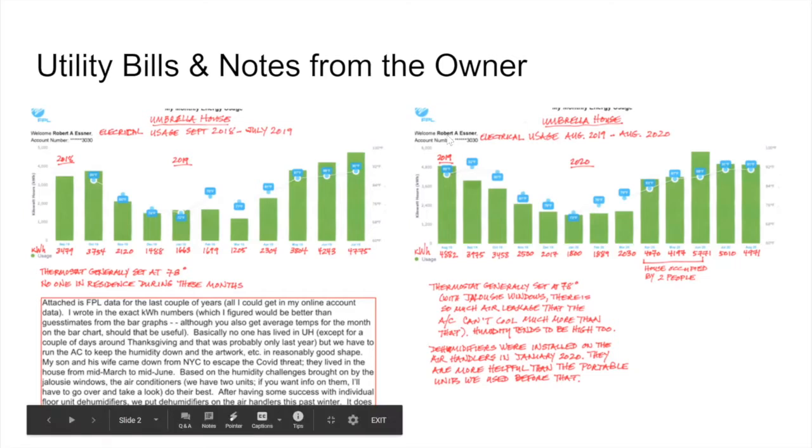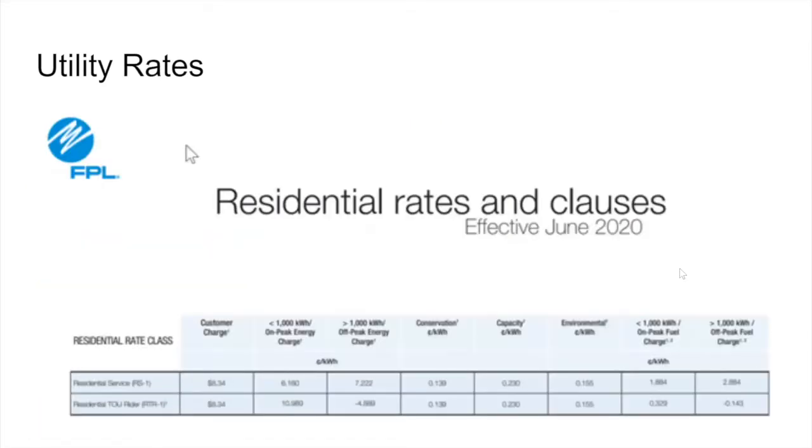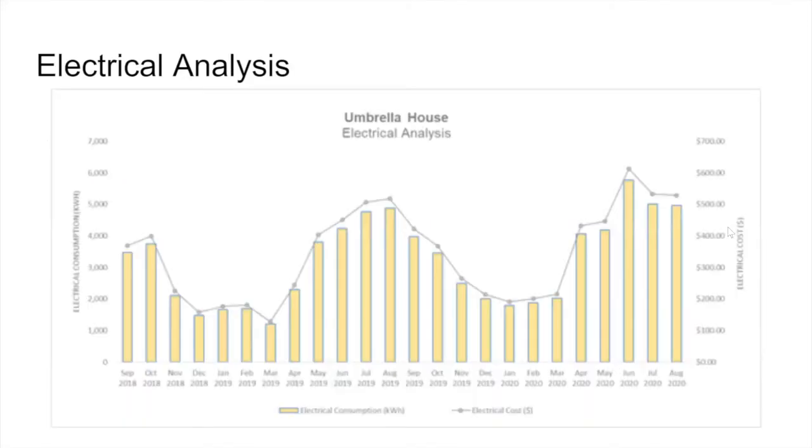So instead I decided to run through a quick version of what I typically do for existing buildings when they want to try and hit net zero. This data is great and I used it, but these notes that the owner happened to write down, very kindly, because we don't always get this level of information, actually helped me the most. First things first, I knew it was FPL. So I had to go to FPL, this is blurry, sorry, and dig out their residential utility rates, because I didn't know what they were, and make sure I knew what they were paying.